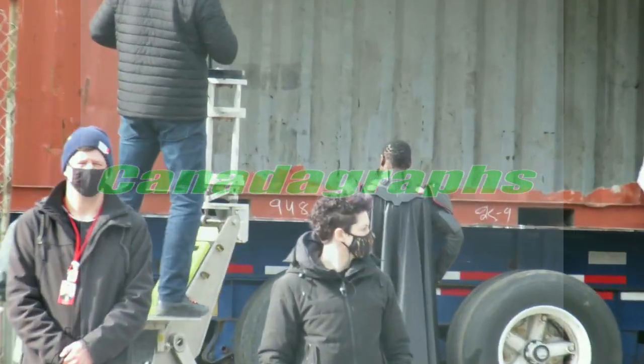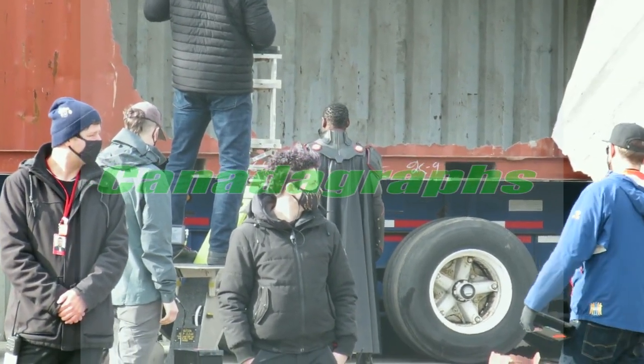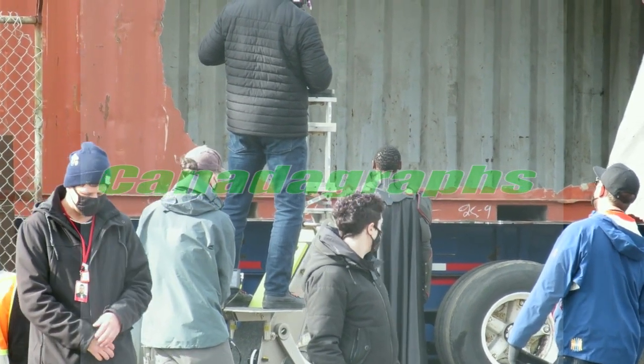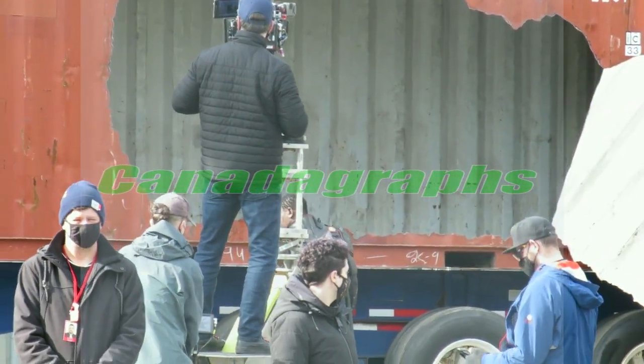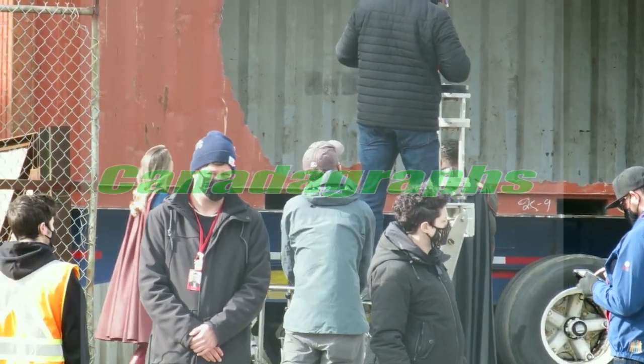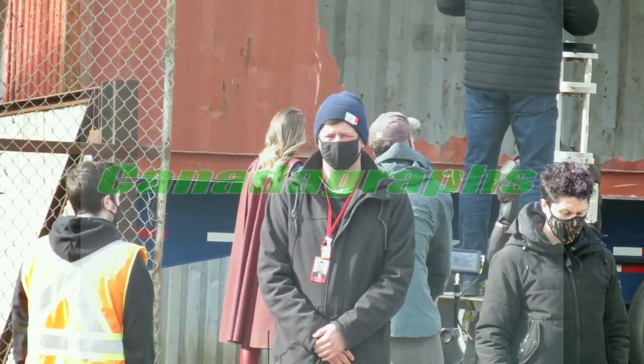That big shipping container you see there is ripped open. That is what they're investigating, and you can see David there dressed as Martian Manhunter. He's just standing there staring at it before Melissa as Supergirl comes in and looks at it too, and then they stand beside each other and have a conversation about it.